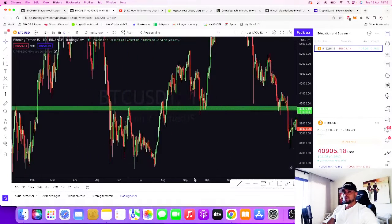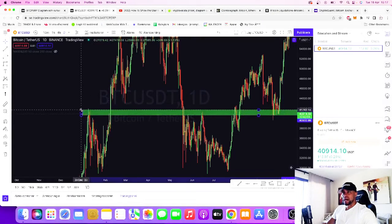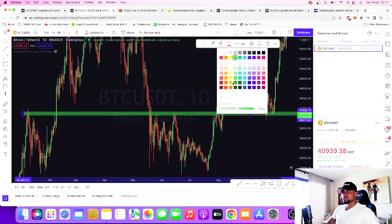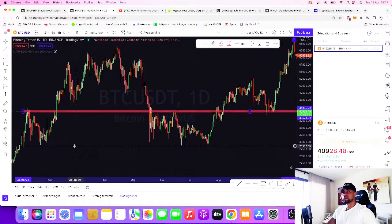This key level came when we made this breakthrough from the last high that was at that point. The bottom is at the candle close from what I'm seeing right now, and I'm gonna turn this red. Why? It's because it's nowadays a resistance line or a resistance zone, not a support zone anymore.